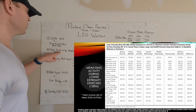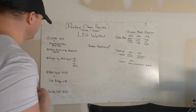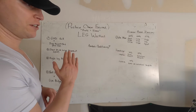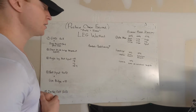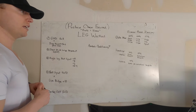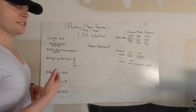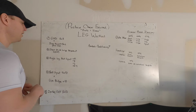Then you're gonna do short stride lunges. Therefore, we're gonna get the glute max the most. If you can go uphill, that's even better. But any type of elevation exercise, so hills or stairs, you're gonna activate the glutes more. That's what they primarily do, or hip extension and external rotation. So that's why uphill and stair exercises, you're gonna get more glute activation.